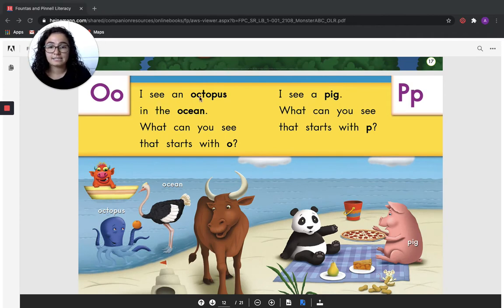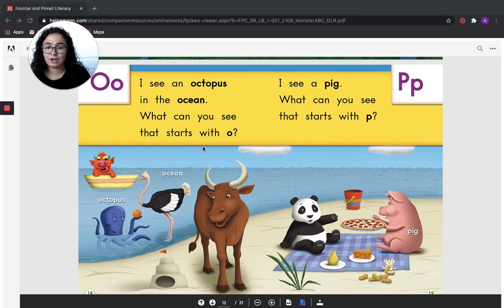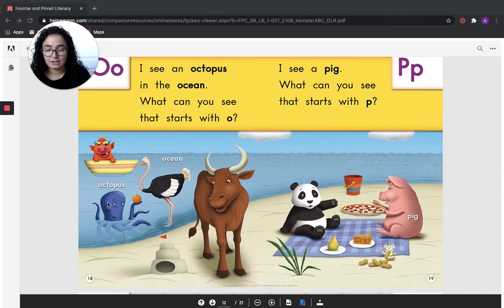O. I see an octopus in the ocean. What can you see that starts with O? I see an octopus holding an orange. And it looks like they're talking to an ostrich, which is a big type of bird. I can also see an ox.